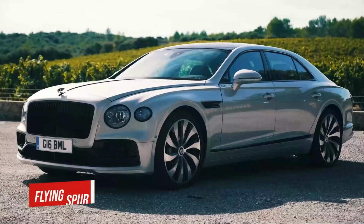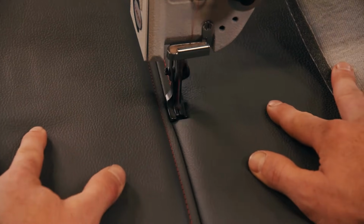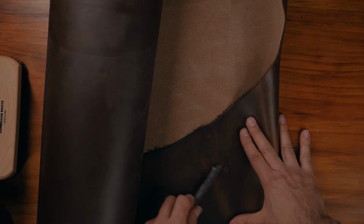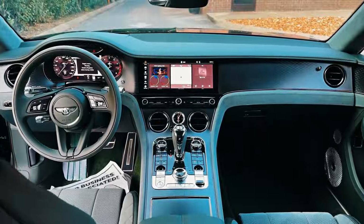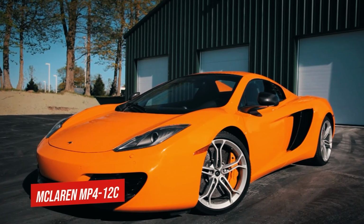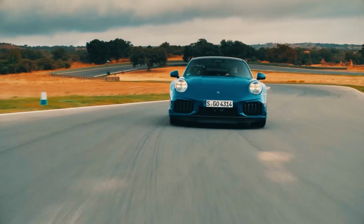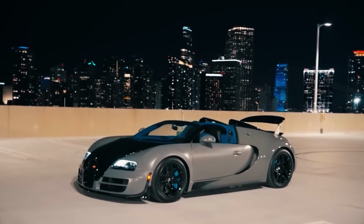His Bentley Continental GT Speed and Flying Spur, around $300,000 each, are stitched from the leather of Scandinavian bulls. Cows can have stretch marks, bulls almost never do, and Bentley does not tolerate imperfect sections. In the depths, there are also the old-timers: Porsche 911 Turbo S, McLaren MP4-12C, Chevy Camaro. Now, they are started occasionally so the engines do not fall asleep.